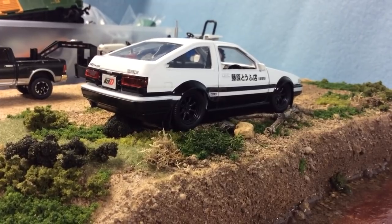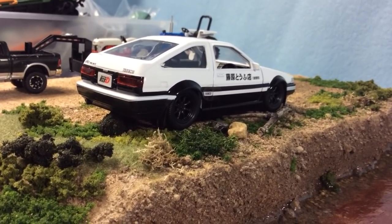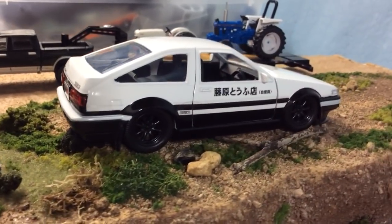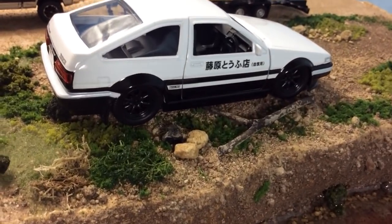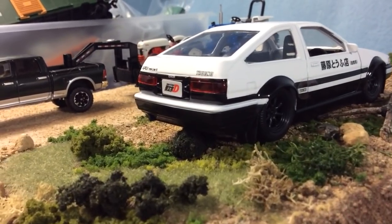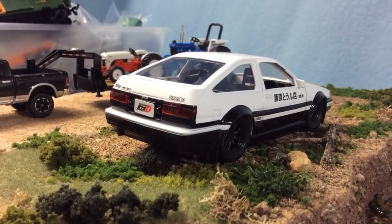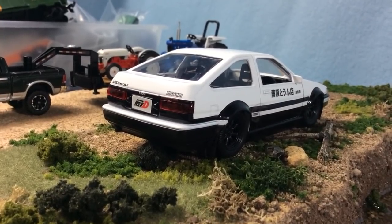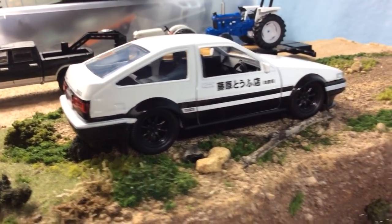this I found yesterday. This is from Jada. It's from the Metals collection or whatever, the Hollywood Metals. I can't believe they put this in that series. It's not a Hollywood car. It's not from anything Hollywood, not from a Hollywood TV show, not from a Hollywood movie, but hey, I'll take it. It is the 1 to 32nd scale Toyota AE86 Corolla Trueno from Initial D. I love this car. Oh, I was so stoked when I saw it sitting there on the shelf.